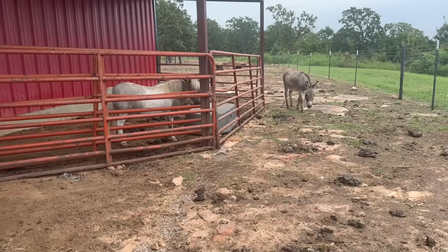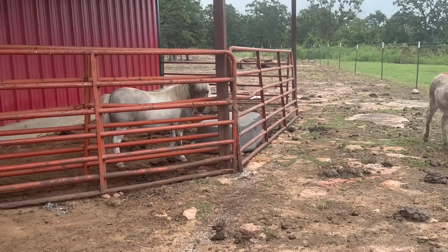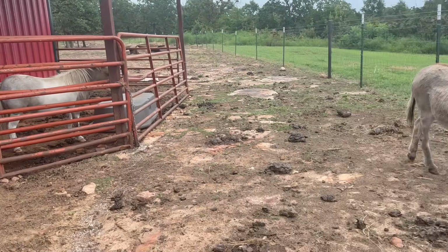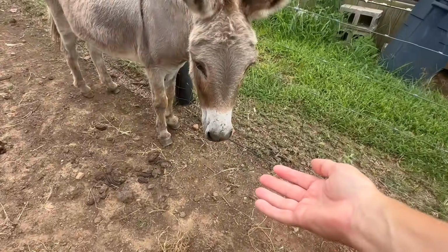The sheep are the same size as him. Whiskey is the same size as him. And he does follow Whiskey. See, Whiskey wants to see his mama. Hankers, come on. Come show everybody how beautiful you are. Whiskey, my baby. Mommy's baby.